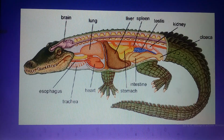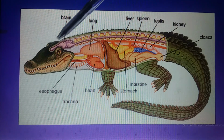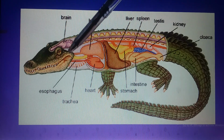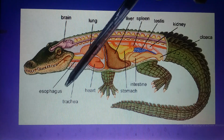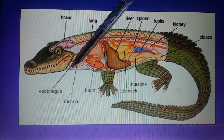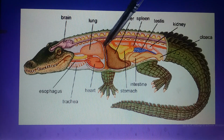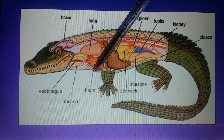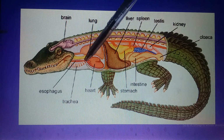And you can see here the crocodile, all the systems. This is the brain and means the nervous system here, the center, and a well-developed nervous system, which I will discuss later. Then the lungs for respiration. Then this is the esophagus, and means the alimentary canal and digestive system starting from here. And the heart. You can see the trachea too.